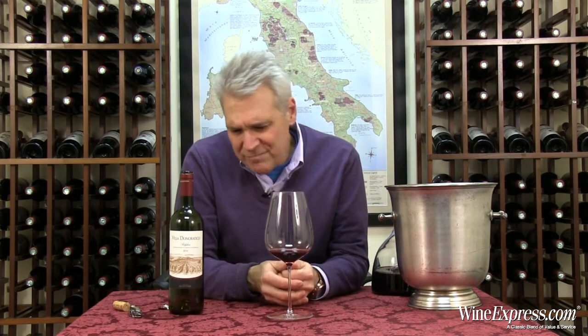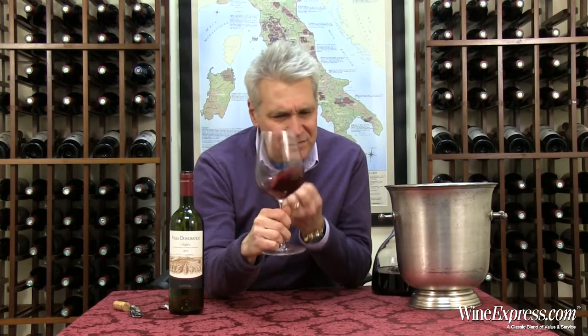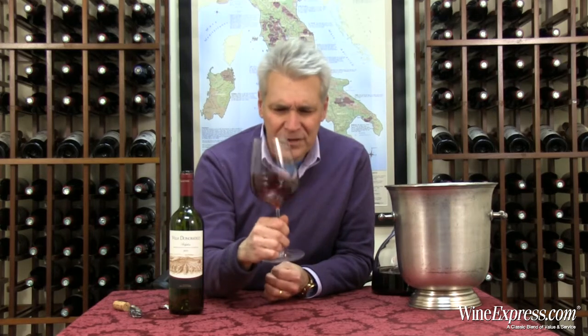Nicely balanced. This is one that's gonna age really nicely over the next 5 years, 8 years maybe. But obviously very intense. A lot of complexity to this. And the great thing about this particular wine is it comes at about a fraction of the price of a lot of the big boys in that area. Happy drinking.